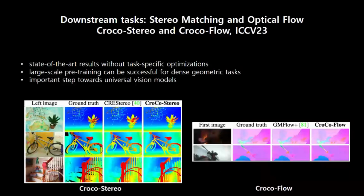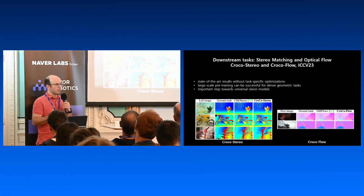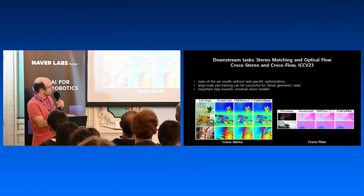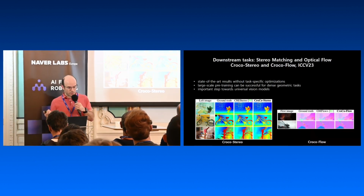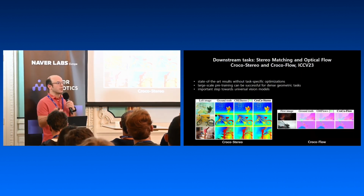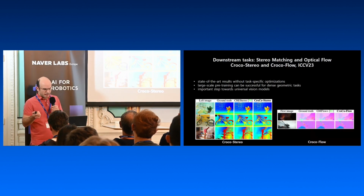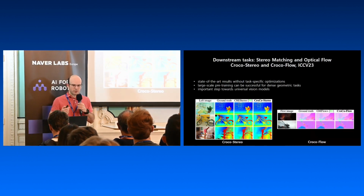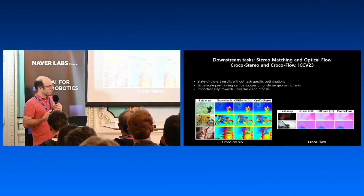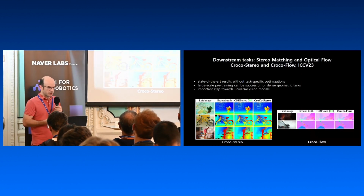Usually, state-of-the-art methods in these tasks use task-specific optimizations, and thanks to CROCO, we don't need that. We use the large-scale pre-trained CROCO to achieve state-of-the-art results without any task-specific optimizations, such as cost volumes. And we show that large-scale pre-training can actually be successfully applied to dense geometric tasks, which we think is an important step towards having universal vision models.